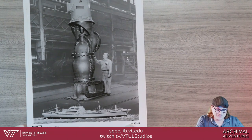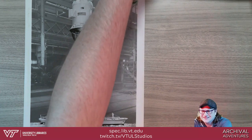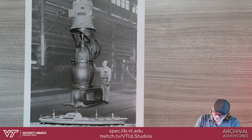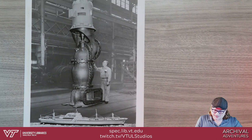You can see the ship down at the bottom, but I'm not sure what this part is. Yeah, wow, this is the technical press information for the Savannah, and I could do an entire episode just on this because it's really cool.